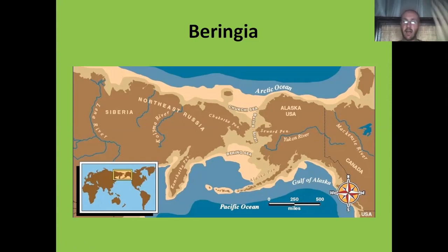So during glaciations, the sea levels would drop, species would be able to migrate, they'd be isolated for tens of thousands of years, and they would radiate into new areas of evolution. And humans likewise came through here about 15,000 years ago. That's how the Native Americans came through from Asia into the Americas. The Native Americans are Asian in appearance, and you could consider them as the Asian gene pool.